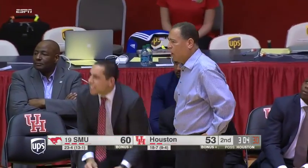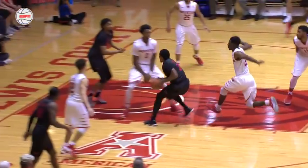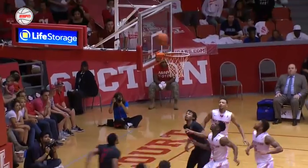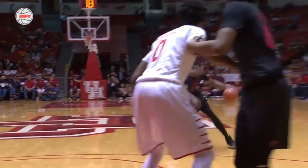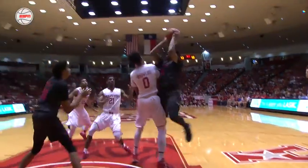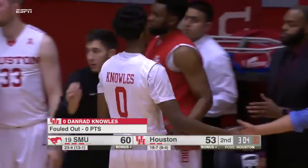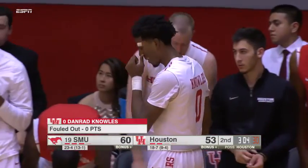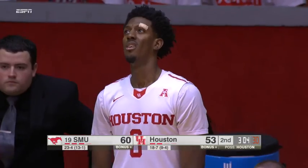That's what Houston needs to do down the other end. SMU has taken note, and they just dribble driving right at the rim. And Knowles tries to draw the charge. Gets in the way a little bit, but draws contact. Just turn that shoulder. And that's going to foul him out of the ballgame. He'd been better served just sliding his feet, building a wall, putting his hands straight up in the air, making Brown shoot over his length. But instead, he made himself small and slid into the offensive player.